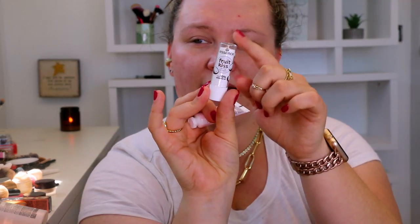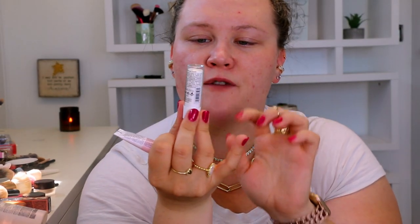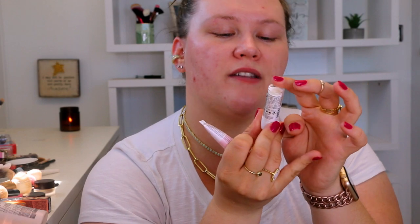On the other side here, I have this adorable little coconut one. This is their Fruit Kiss Caring Lip Balm with 10% almond oil, and I'm assuming this is also just a regular lip balm. So maybe what we'll do is I'll put on this one first because it is a part of that High Beauty collection. I'm just going to put a little bit of it on my lips.